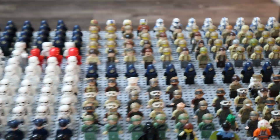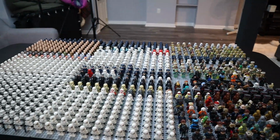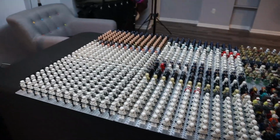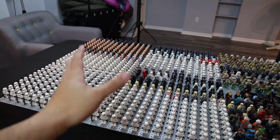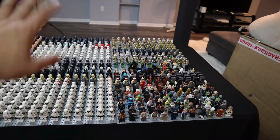But guys, that's going to wrap up the entire video for today. Hope you all enjoyed. I really did enjoy setting up all these minifigures and showing them all to you. I think it's super funny that you can see the clear order and uniformness on this side, and then once we hit the Rebels and the Resistance, it's just like a mosh pit.